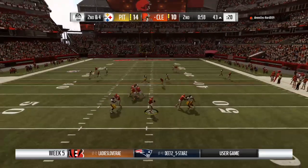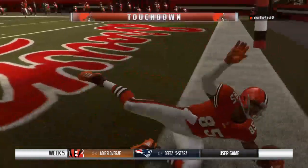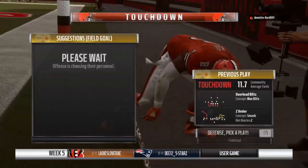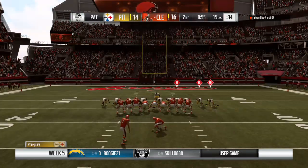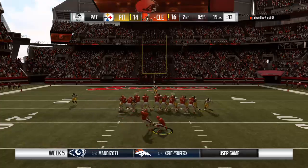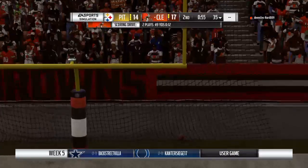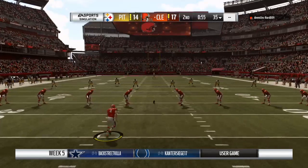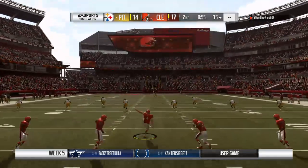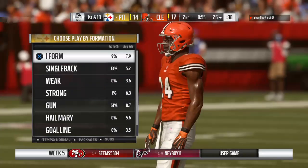On 2nd down, here's Taylor. Looking deep downfield. And he'll take it into the end zone for a Browns touchdown. David Njoku, his first touchdown on the year. And the Browns are able to cash in for 6. No problem there on the extra point, and it's now 17-14. The kickoff unit is out on the field, and they will send this one away. And that'll carry over the back line of the end zone for a touchback.